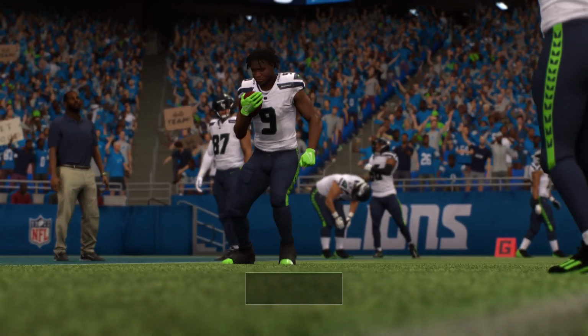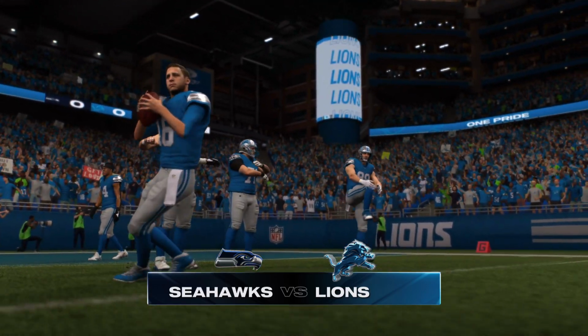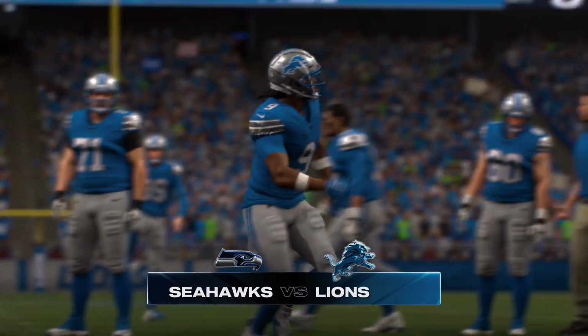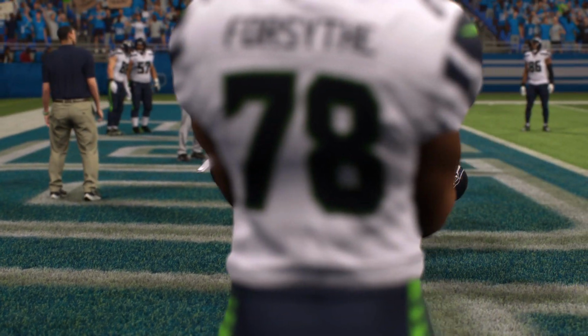It's the National Football League on EA Sports. And if it's in the game, it's in the game. It's the Seattle Seahawks and the Detroit Lions on Monday Night Primetime.